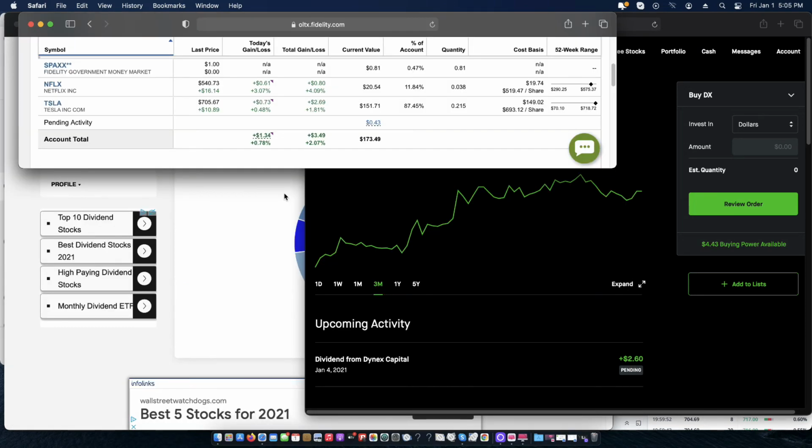Also, I've opened a Fidelity account for non-dividend investments. Now, they do offer fractional shares. So I got $150 worth of Tesla and $20 worth of Netflix. They've shot up a lot in the last month. Tesla as well, but I'm a little more sure of Tesla, so obviously putting a little more into that. They gave me a free share, I guess, of Fidelity here. I'm not sure what this is.